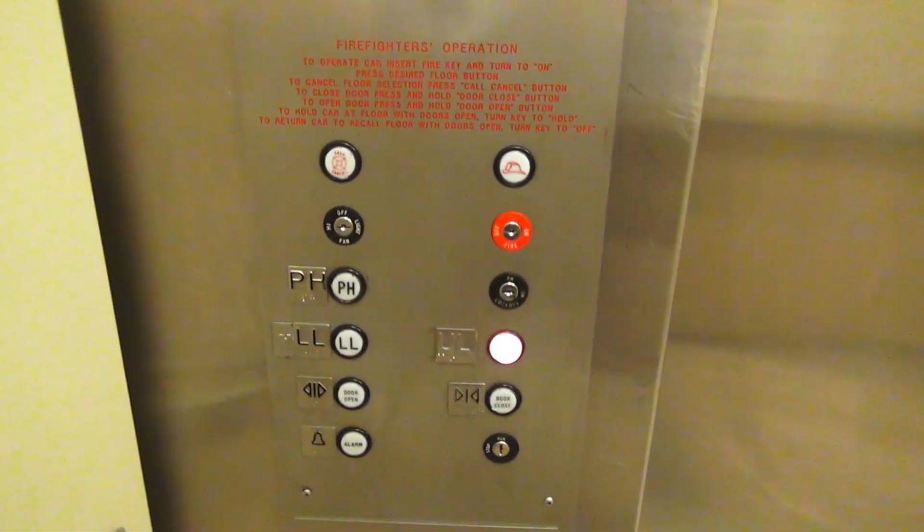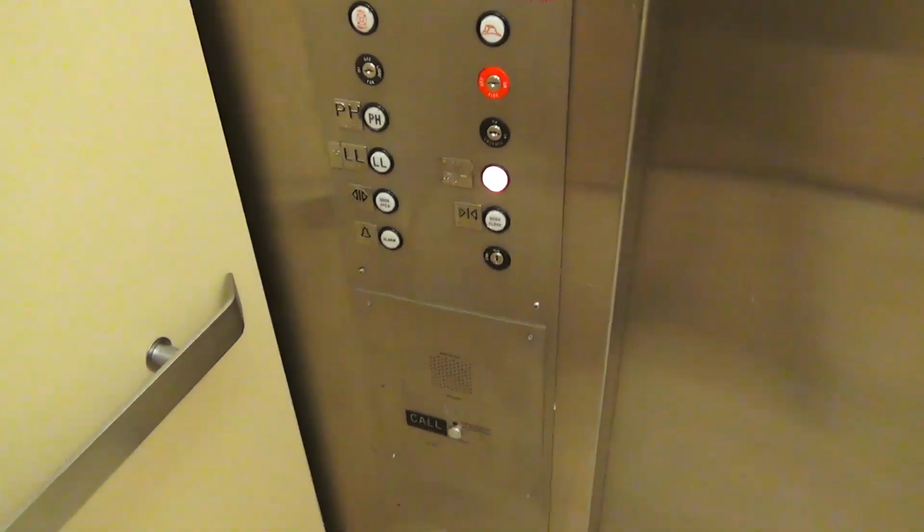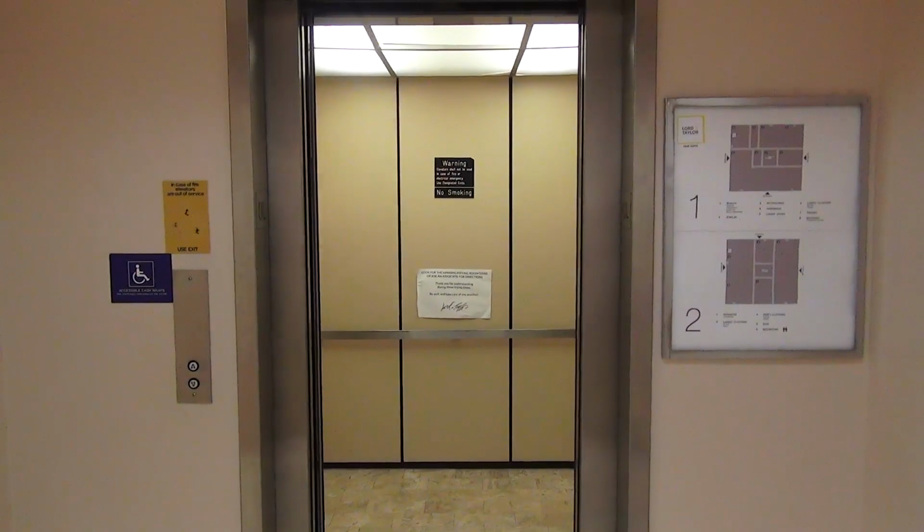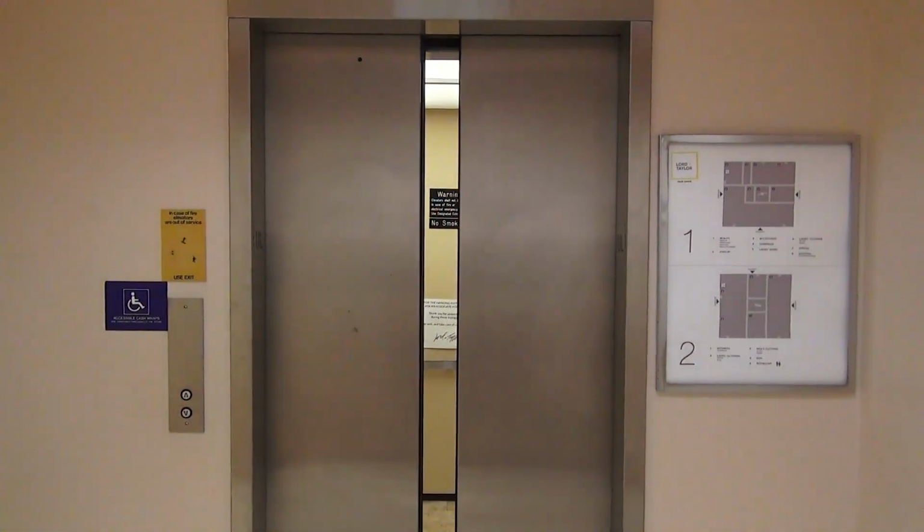Definitely a basic elevator. Just interesting that they actually modernized this. I thought this was all of the Dover. But I'm wrong. And there it goes. And that'll be it.